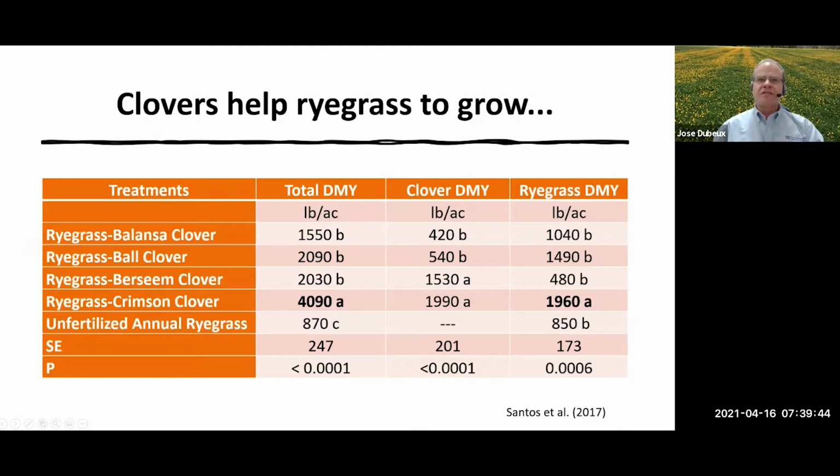So we did some of that work, and here's the data. For the total dry matter yield of those plots, the ryegrass with crimson clover was the best one here for Marianna. And look at the difference between this mixture and the annual ryegrass without any legume and no nitrogen fertilization. So it's a huge difference. The clover produced a lot, and here the better ones were crimson and Bersin clover. But also the ryegrass produced a whole lot more whenever it was mixed with the clover, especially with the crimson clover. So the combination of ryegrass and crimson clover was pretty good.